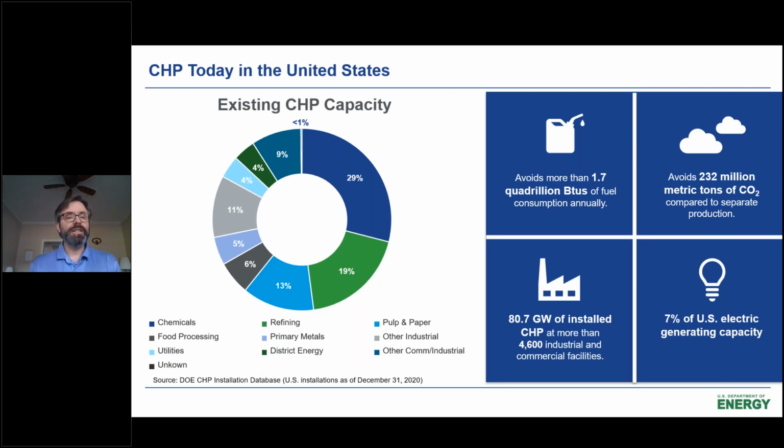Of course, most of it you see, as far as the overall generation capacity, in the chemicals, refining, pulp and paper sectors. So kind of some of the traditional areas on the industrial side of things. And you see that CHP is providing some significant benefits to the overall energy space here, providing 7% of total electricity production in the United States and reducing CO2 considerably.